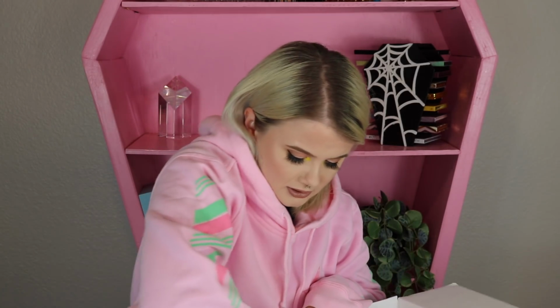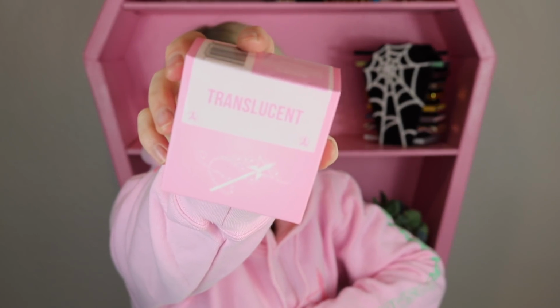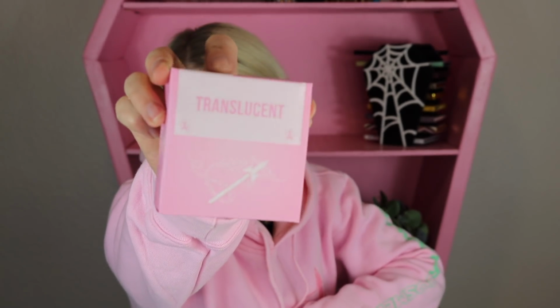Let's go into the box for our second, and it looks like we got some makeup here. And this is the Magic Star translucent setting powder. This is a really cool product to get inside the mystery box. I actually got this one back when it first launched along with a concealer, and I thought they were both really good. I've used them both up since then, so I no longer have it in the collection right now, and I'm thinking I want to save this one for a giveaway because I want someone else to be able to experience this powder as well. So I won't open this one up, but it is a really good product.